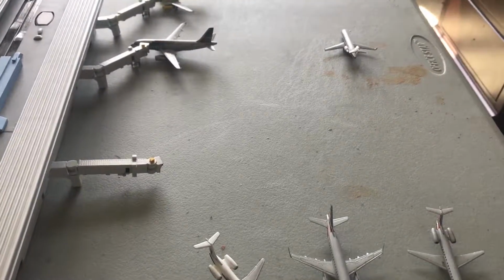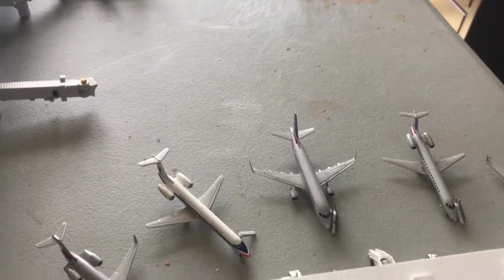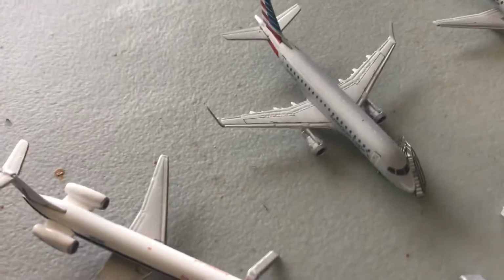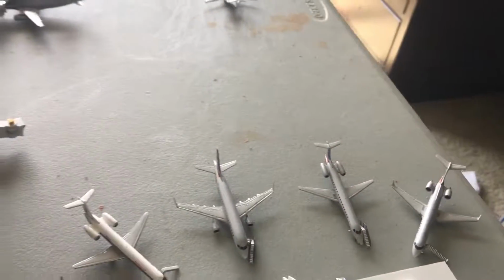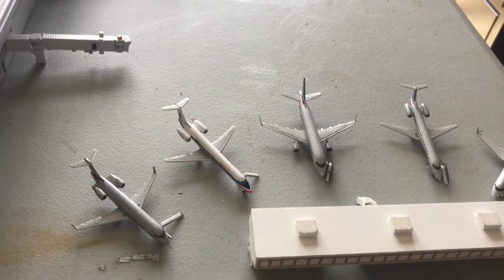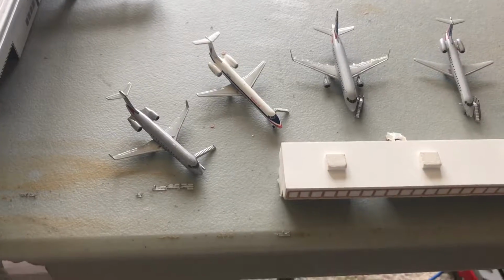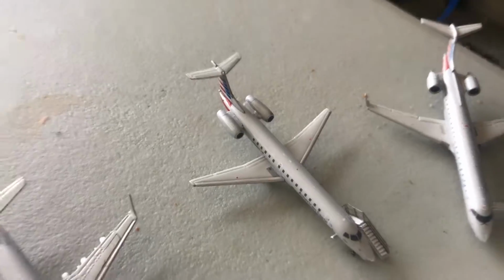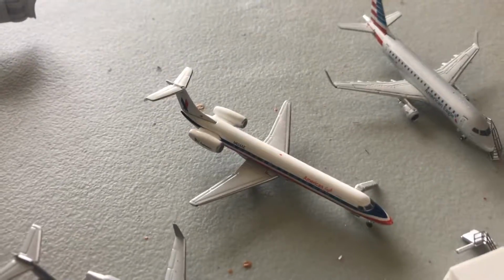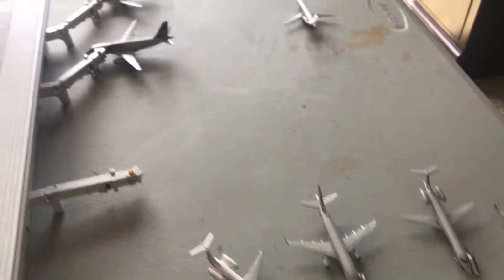Then BZN dot spotter, also known as Oliver Bennett, wanted an E70 to go to Bozeman, Montana. So here it is. Then AS Aviation had a lot of requests. First was some Embraer 145 routes. We'll save 2 of them for the next episode, and then we'll have 2 in this one. So the first one right here is heading to Lubbock, and then this one is heading to Champaign, Illinois, which I think is close to where he lives.